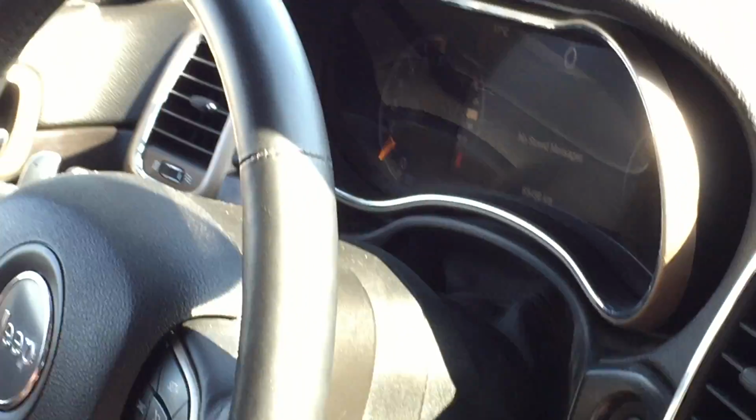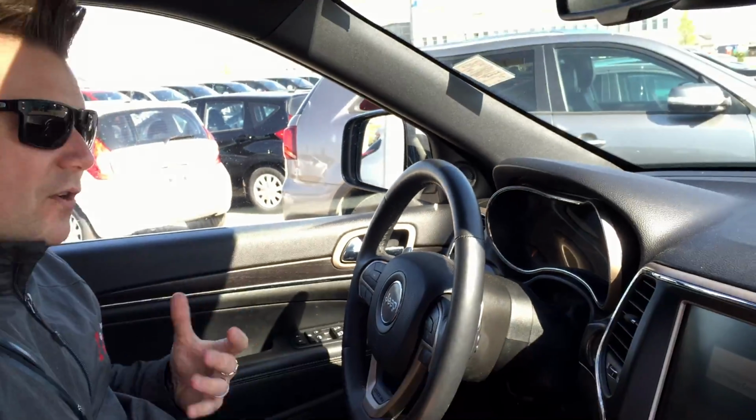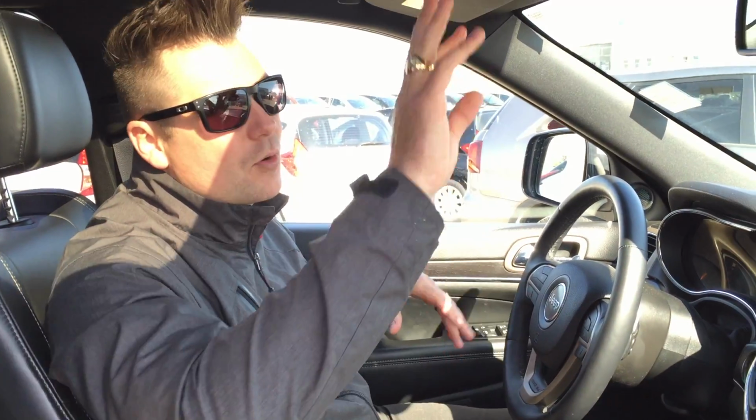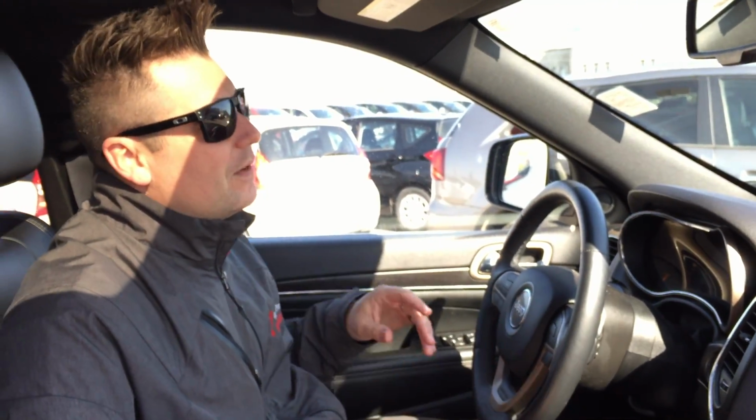This is the Limited version, so again, it comes with a few extras. You've got memory seating, we've got a nice sunroof up top here. We have garage door openers. You don't have to worry about the batteries dying in your garage door fob. You just program this and they never die. And we've even got automatic windshield wipers. It senses a little bit of rain and the wipers turn on as they're needed.